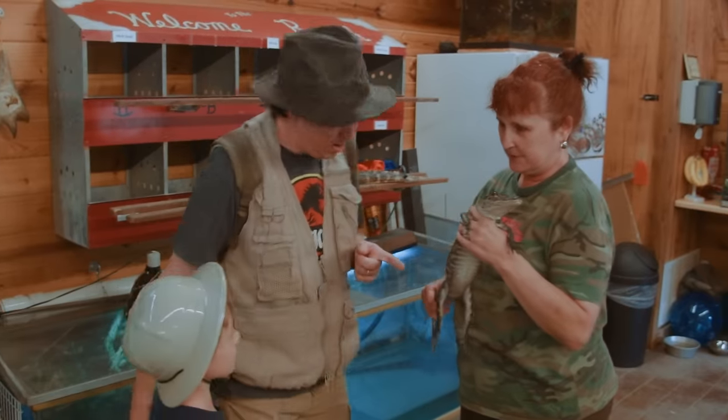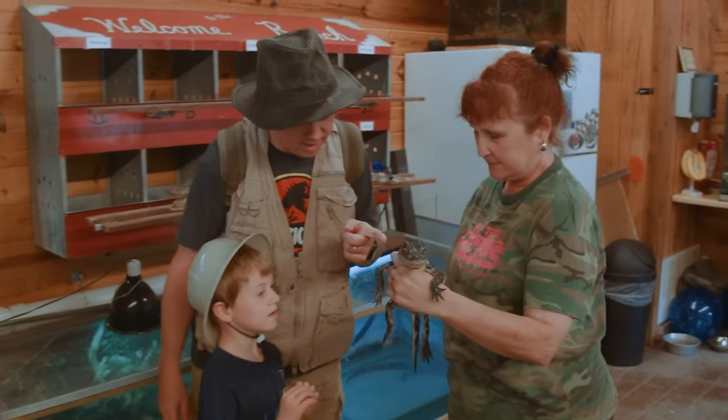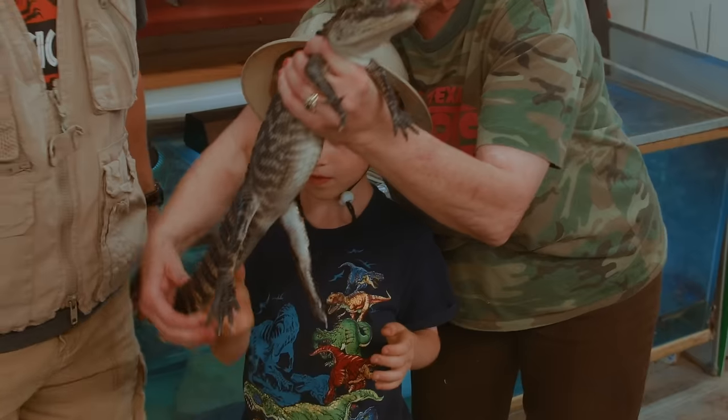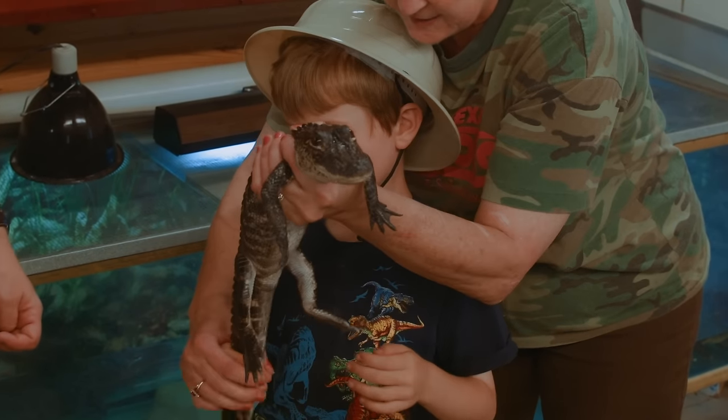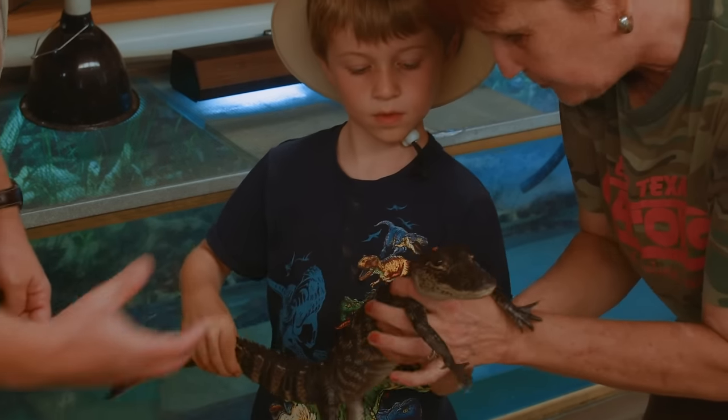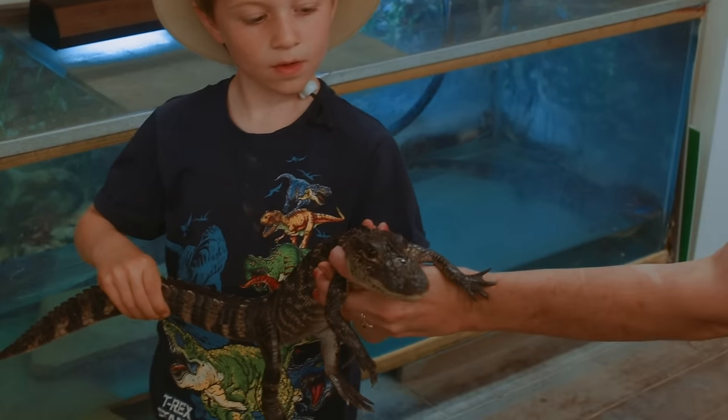All right, this is Sharon, and LB. Sharon's got an American alligator here. Cool. You want to hold it? Now remember, you're going to hold about in the middle of his tail. Keep sliding that to the end, okay? And I'll let you slide up under my hand. There you go.